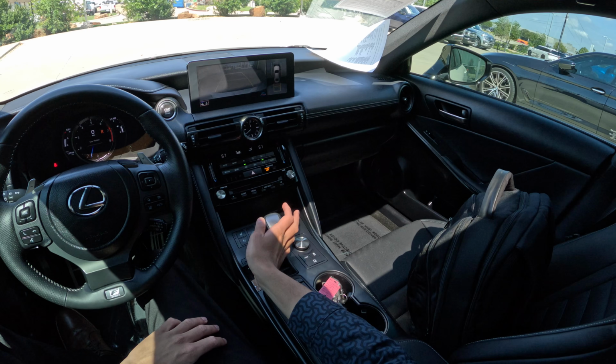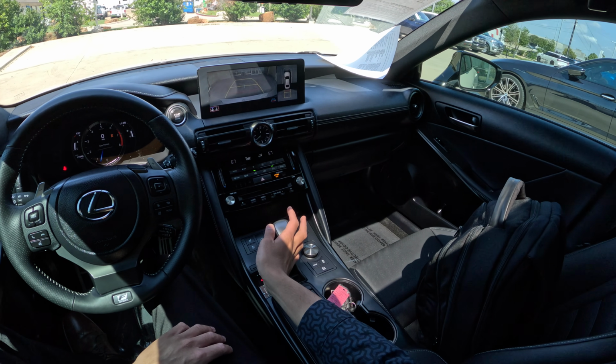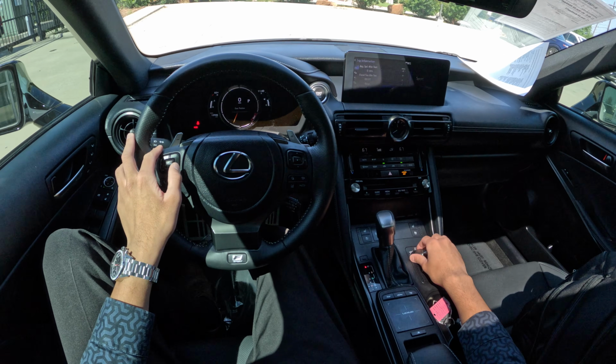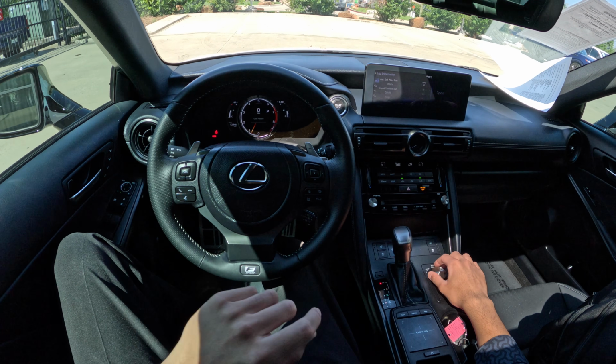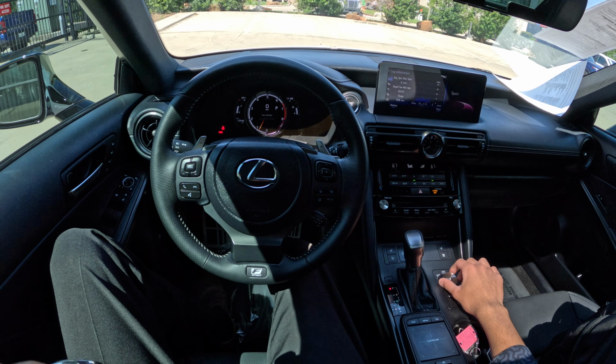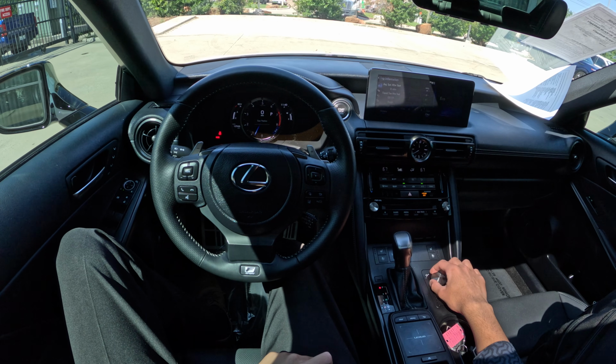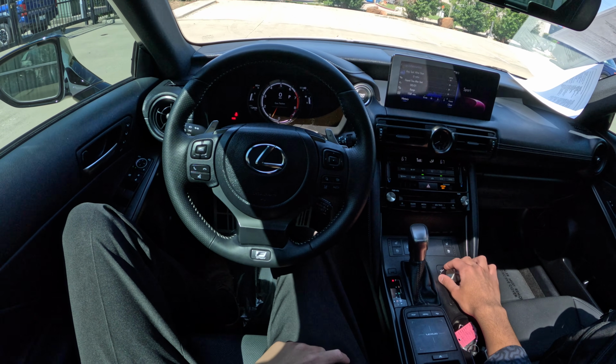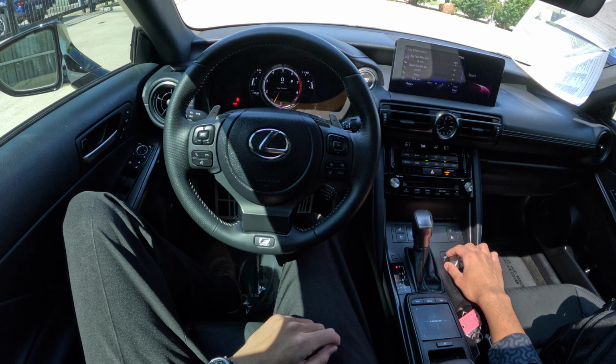You have a reverse camera with 360 view, which is cool. This one does not have the dynamic handling package or something. I believe that's what it's called. So it doesn't have Sport Plus, but it does have Eco, Normal, and Sport modes. We'll be driving in Sport mode for the drive. You have an F Sport badge over there.